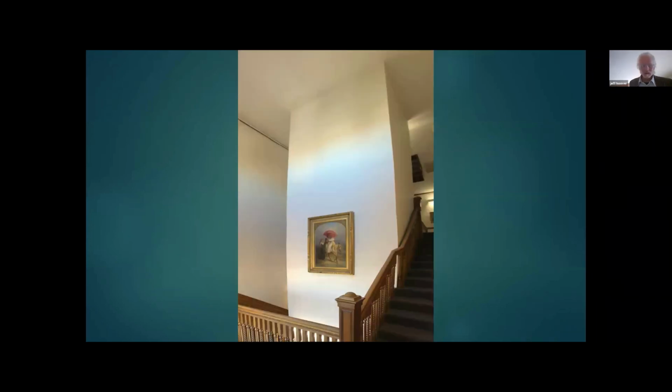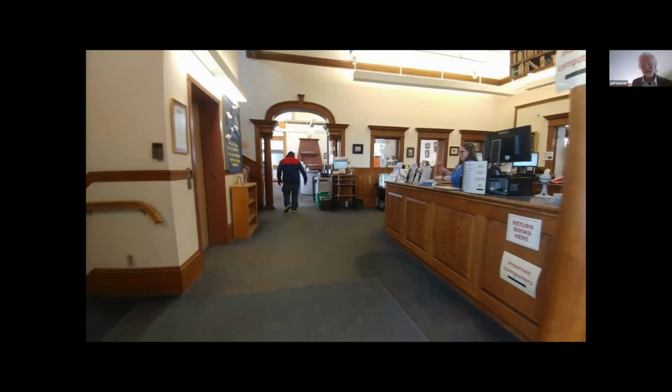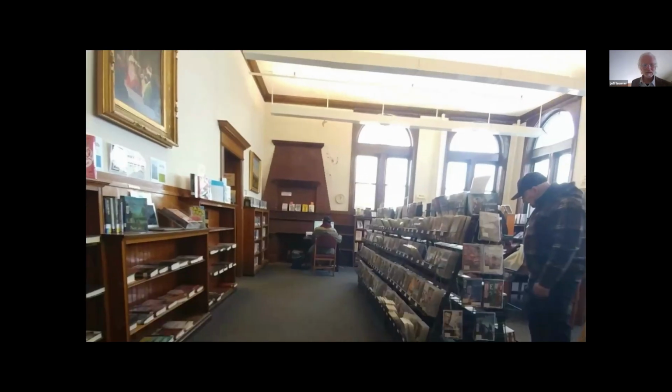Walking back downstairs around the elevator shaft, which is now occupying what would have been the open space in the center of the stair, arriving here in front of the main desk and looking off to one side, we can see a fireplace down at that end of the library. And if we turn the other way, yes, there's a fireplace at the other end too. Very symmetrical organization of our classic Carnegie library.